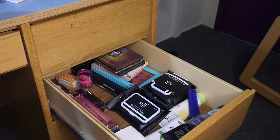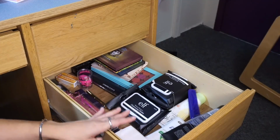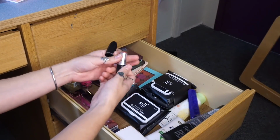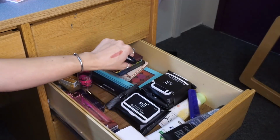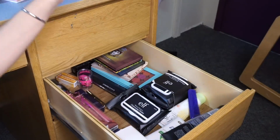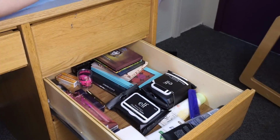So I am going to be using this month. I actually have a goal for this month. I am trying to use up the MAC lipstick in Mocha. It is an extremely orange warm tone shade, and I actually want to pick my eyeshadow palettes based around this lipstick so that I can use it up.